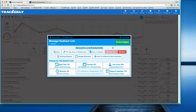So pretty links like this actually increase your CTR, your click-through rates. They make it more likely for people to actually click on your link. And regardless of what you're selling and what your conversion rates are, the more clicks you get, obviously, the more sales you're going to make in the long term. So that's pretty links. And that was number one. So the number two thing that I want to show you today is tracking.